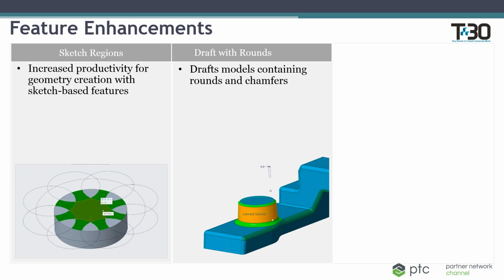So an example of this is basically when you import a neutral file containing rounds and chamfers, Creo 5 solves the issue to assign drafts first by selecting the surfaces, grabbing the hinge, and lets you modify it easily and quickly. So no longer do you have to suppress or move your previous features. Right? And this increases productivity through faster creating draft surfaces and adjacent rounds or chamfers, and making it easier for machining purposes.